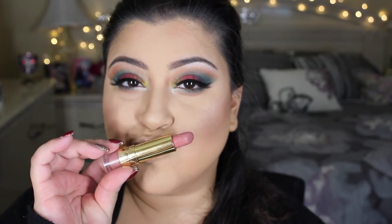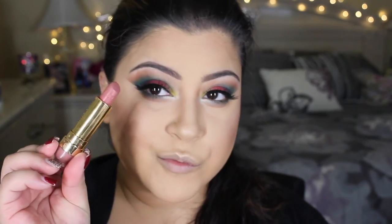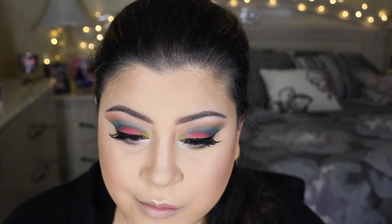Now for lips, I did not know which lip color to use, but I did go with CEO, and this is Lorac's Alter Ego Lipsticks, very matte finish. I didn't know which color to choose, but I knew I wanted a nude, but this is a nude pink, and I thought it paired perfectly with this look because it's very toned down because, like I said, the eyes are doing the talking.